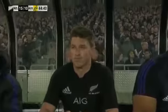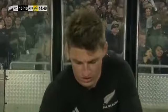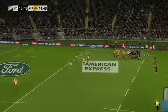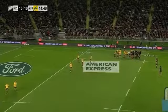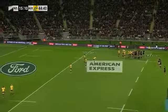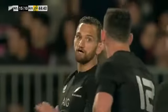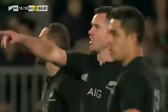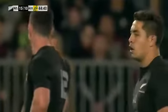But there's Beauden Barrett, and as you said, I don't think he's had a bad game. He just hasn't got into the game, and maybe just injecting someone like Aaron Cruden, who finds his way around the field and plays slightly different, that might be what the All Blacks need. Goal kicking might be a factor. This is going to be close. And he just wasn't striking it well enough either. I think that has to come into the equation.